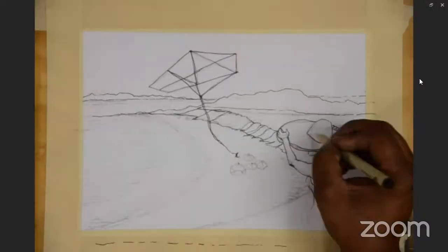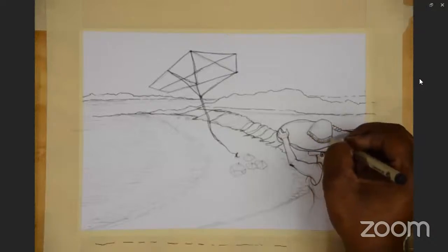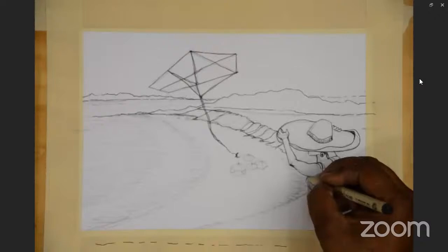Now we can put, you know, a little band around the top of the hat here. So I'll put lines like this so you still can put color in it, you see? See those lines I put in the band around the hat? So this way you still can put color in there if you wanted to color it in and make it red or something like this.